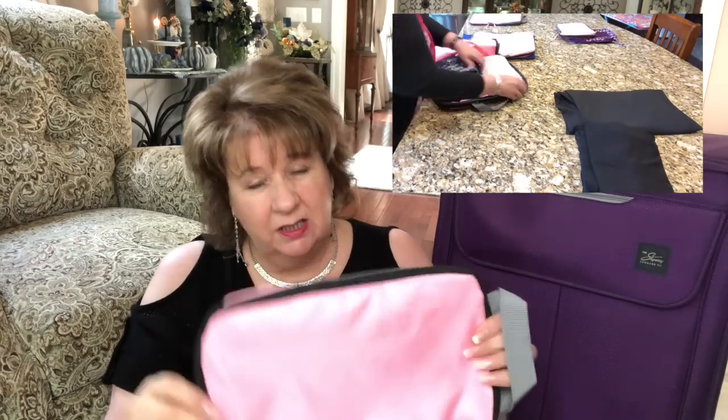Now, that's not to say when you use a Shack Pack bag that you can't pile things on and smush them down further just by packing one on top of the other on top of the other. But this is a bit more efficient, if you get my drift. So I've chosen to use these.